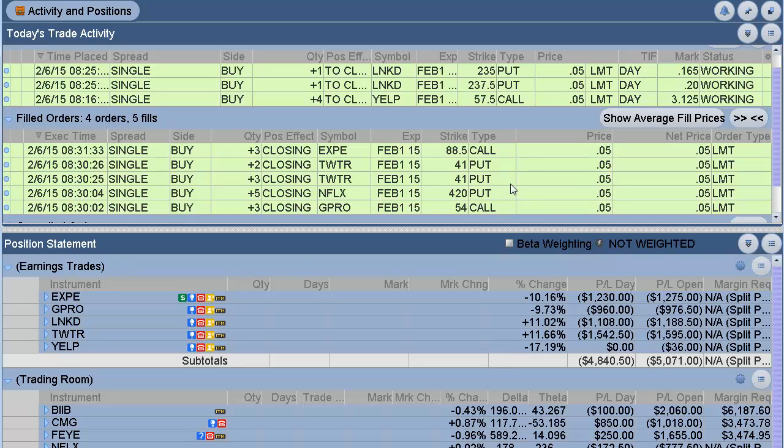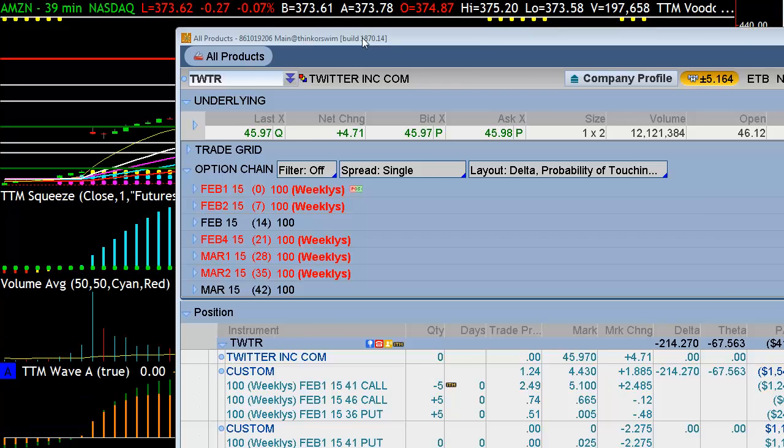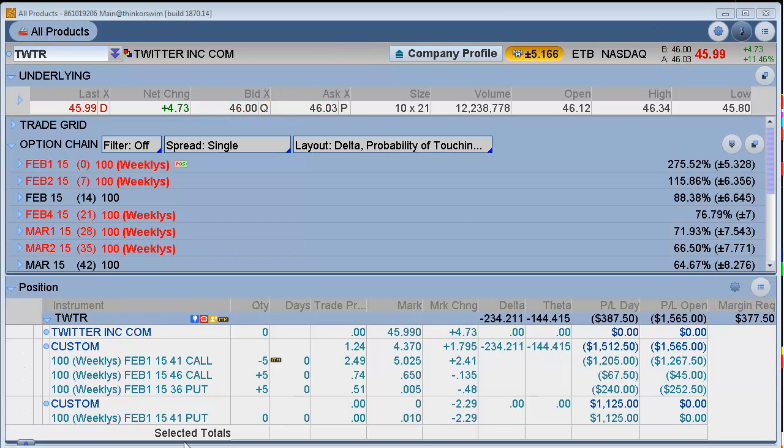All right, so now I need to work on LinkedIn here. This is going to be interesting, because it's a little clunky trying to fit everything into one screen. You can see here that the 41 put is $1,100 in profits. So the open P&L is $1,565. Or that's the remaining, $397. But anyway, we'll go through all that.